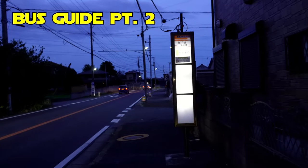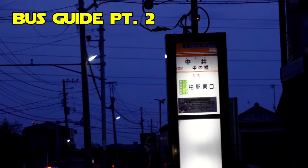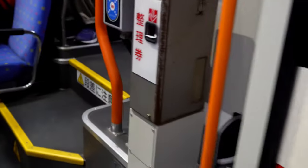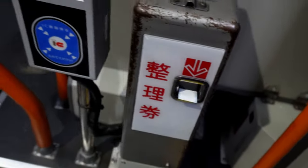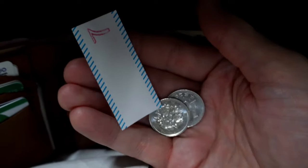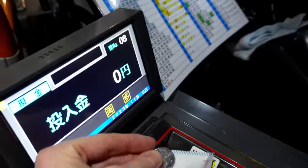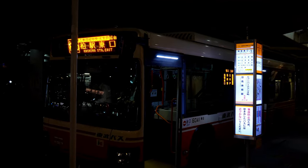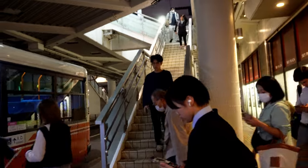When heading home, you want to make your way back to where you got on the bus and wait at the bus stand right here. If you don't have a Pasmo, you'll have to grab a ticket like this. And don't lose it. Put it in your pocket along with the 200 yen fee that it's going to cost to get to Kashiwa Station. Go back up the stairs and you should be back where you started this trip.